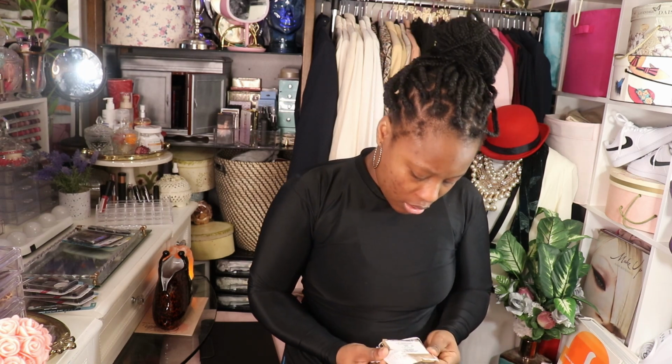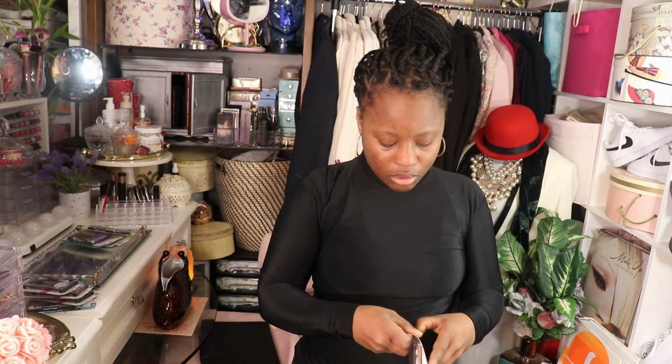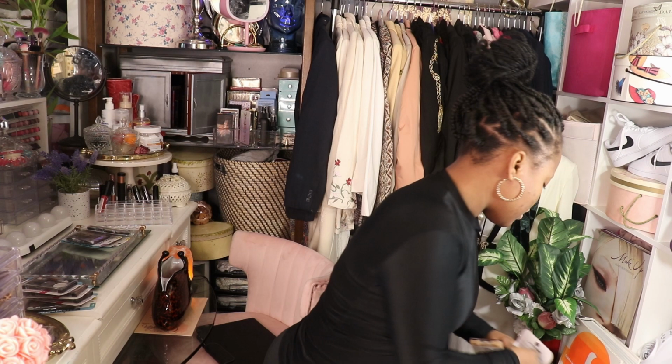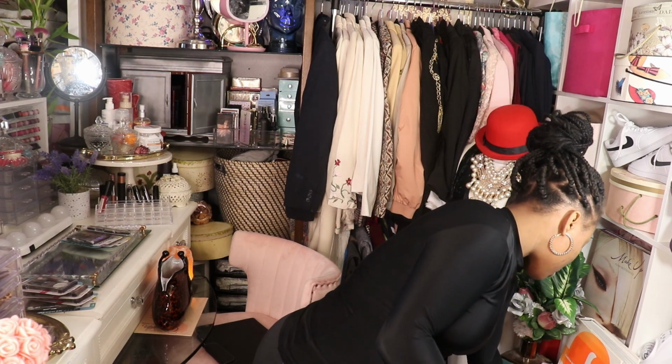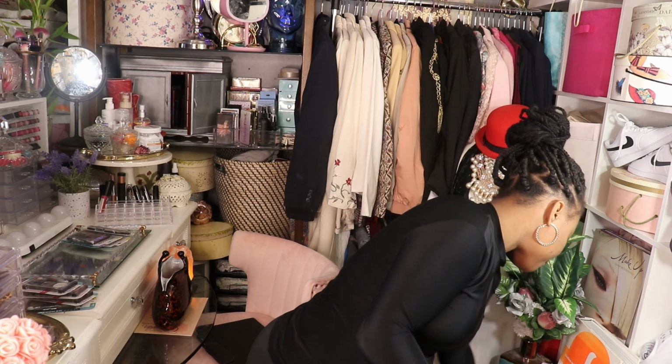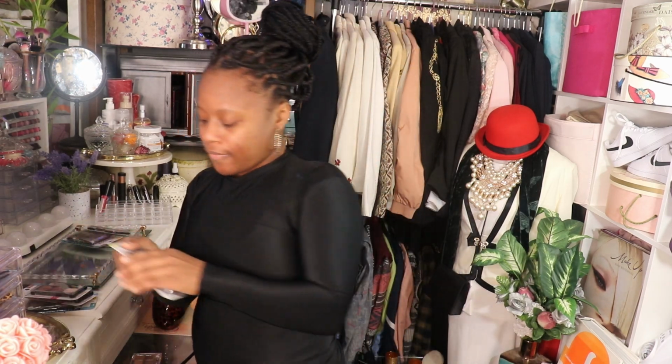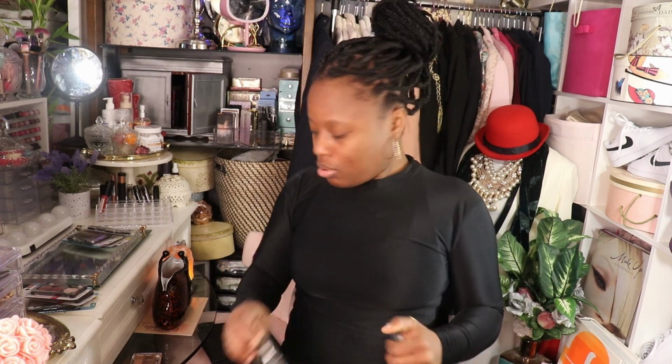So yeah, check out the Dollar Tree for these little travel size makeup. If you are traveling and you don't mind tossing away, or if you want to make a little gift basket, that would be nice too.